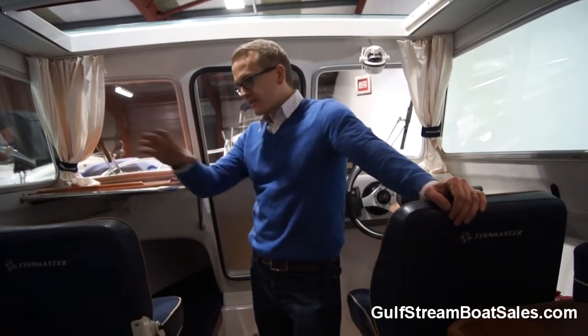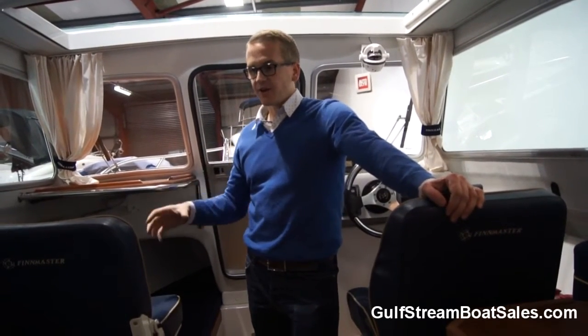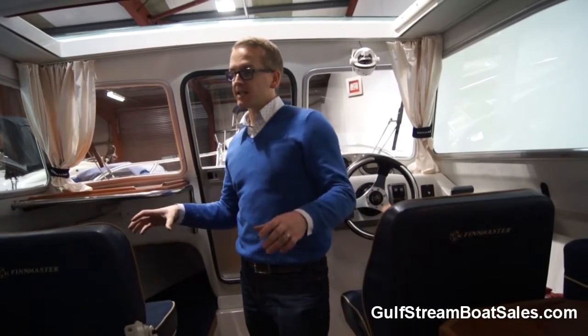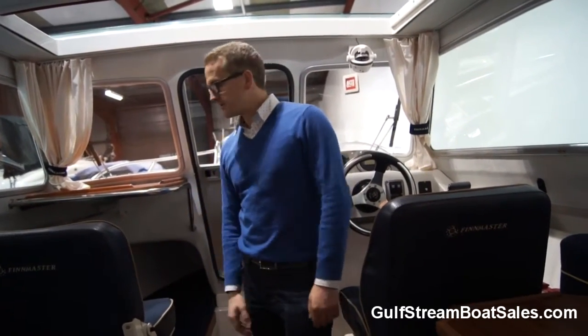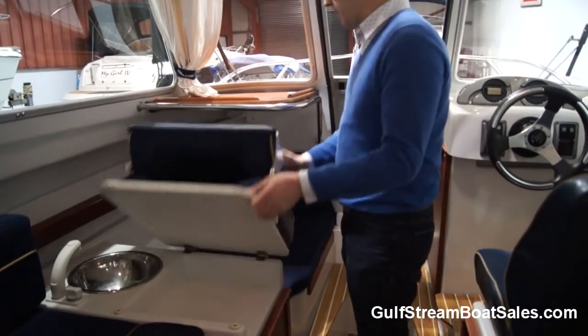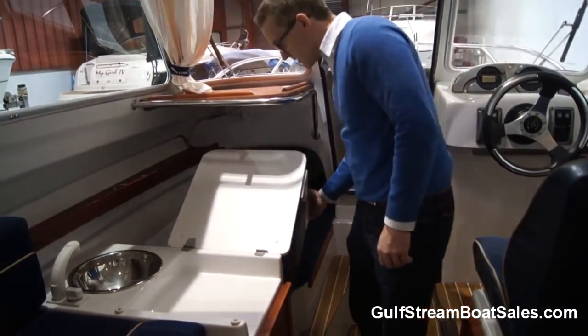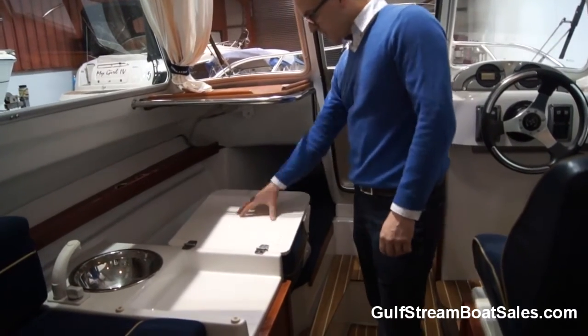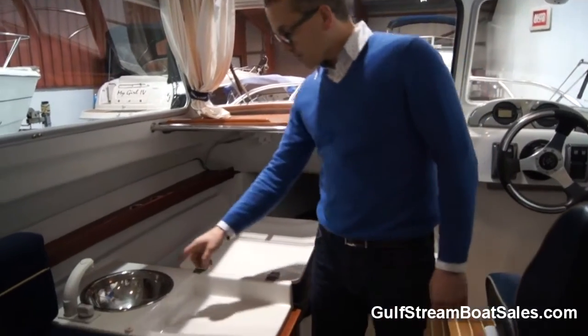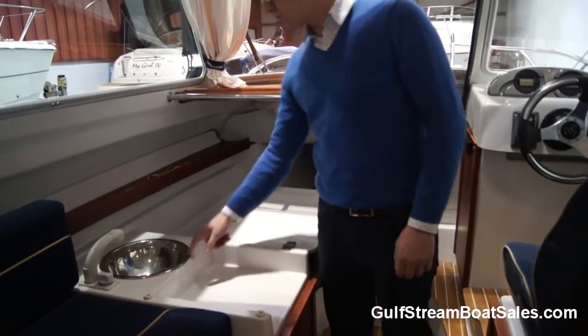And we'll go through it now in detail to show you exactly how you can reconfigure the furniture and the space in here to suit whatever you're doing. If you're looking to prepare food or anything, the passenger seat folds completely forward and out of the way, and it gives you a nice flat surface here to prepare food on. We've also got a pressurized sink, cold running water.